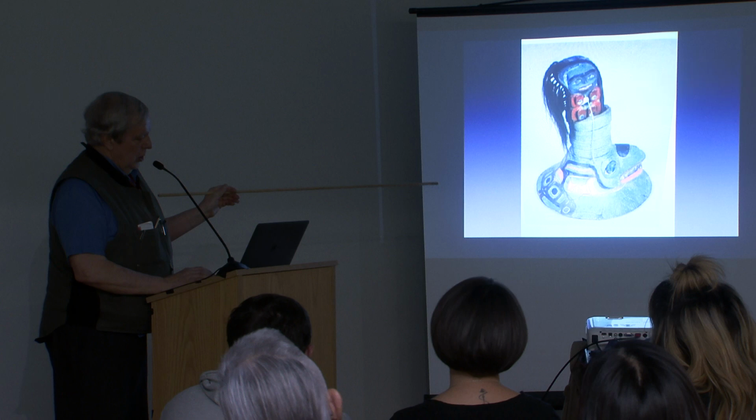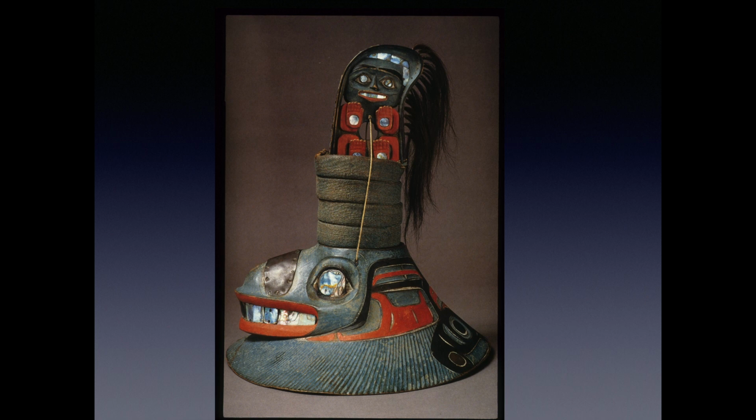Here's a little better photograph of it. People are familiar because that hat's been here in fairly recent years. It's not here now, is it? They haven't successfully repatriated it yet? No. Anyway, pretty incredible thing. Great. And so here's just the one whale, not the double, but really fantastic work.